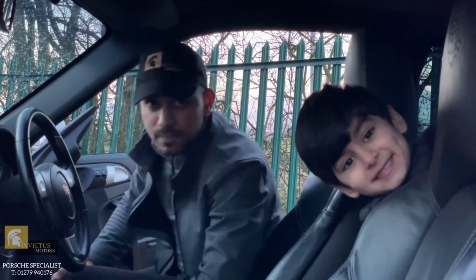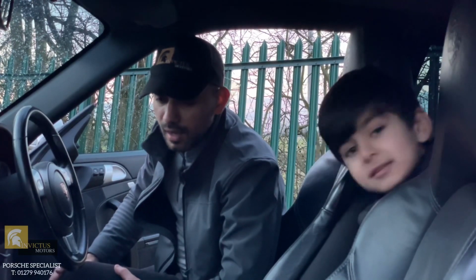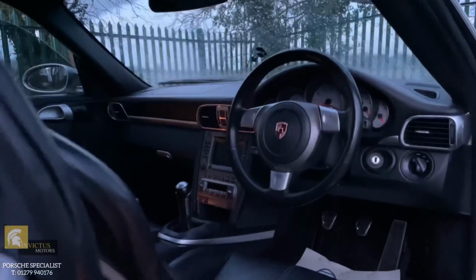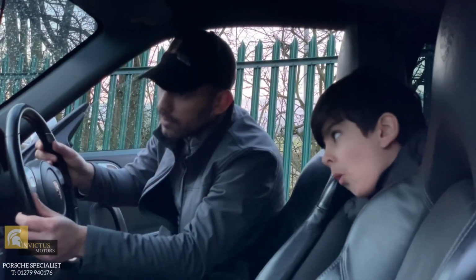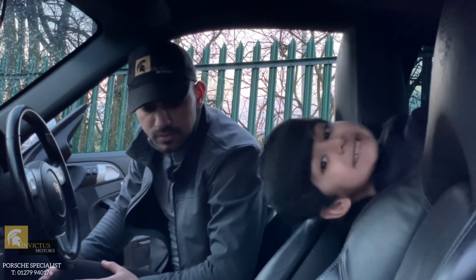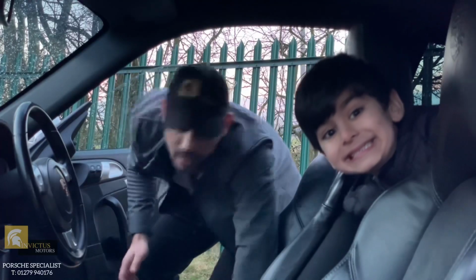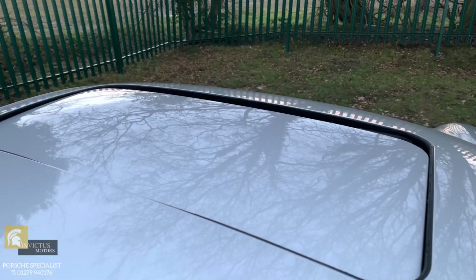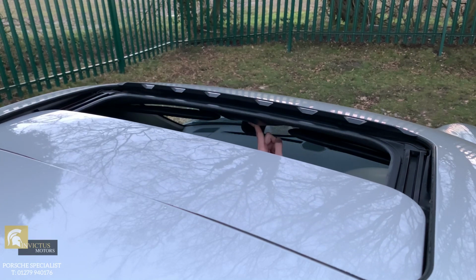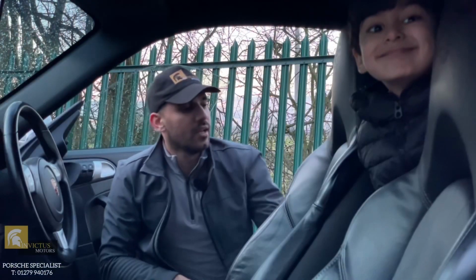It's got PASM, which if you press it, stiffens the dampers and gives you a sportier drive. It's a 6-speed manual with the Porsche Sport steering wheel. It's done 84,000 miles, well, just close to 85,000 miles now. Additionally, it's got the sunroof, which is a nice little add-on for the summer. It's got the Porsche crest embossed on the headrest.